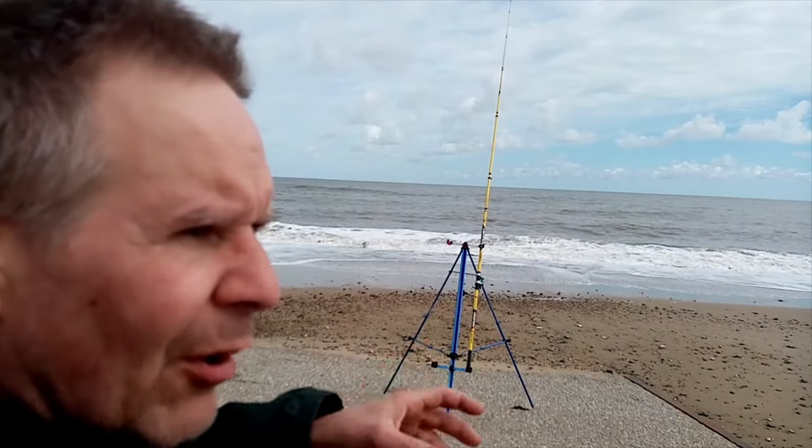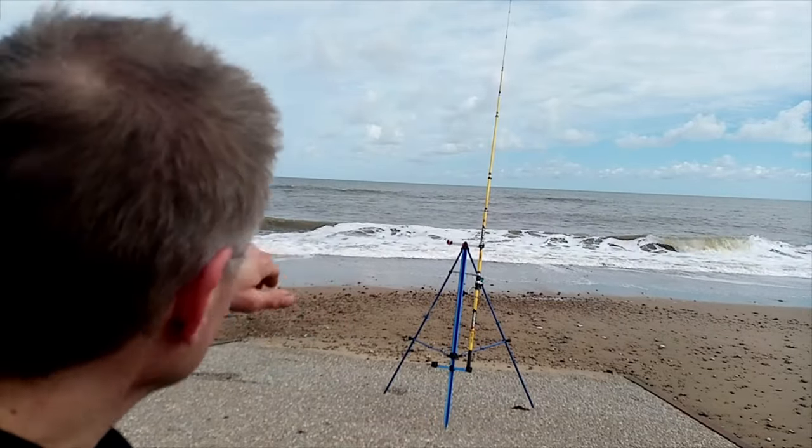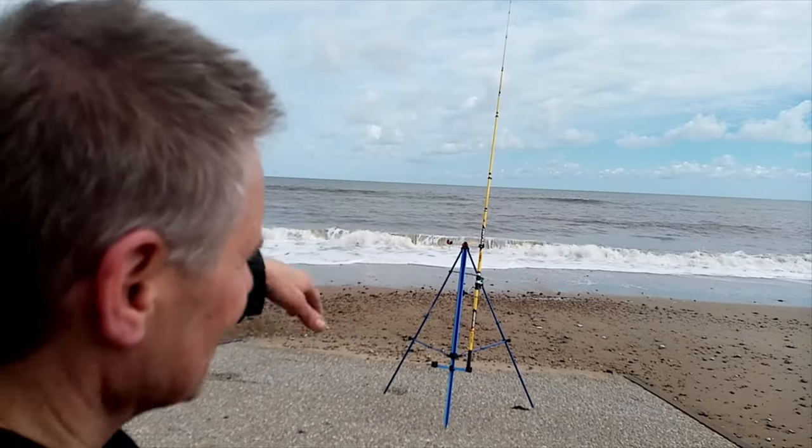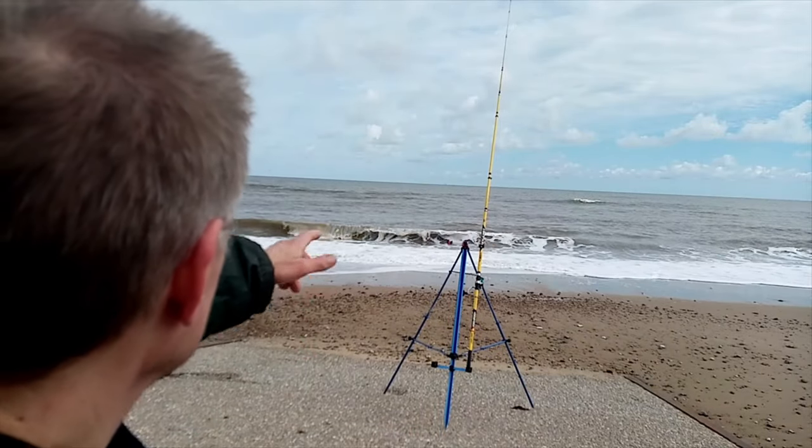Probably see it at low water when the tide goes out a bit more. Just see where the waves are pulling back now. It goes down quite steep. It's quite a lot of shingle. Stone down there.